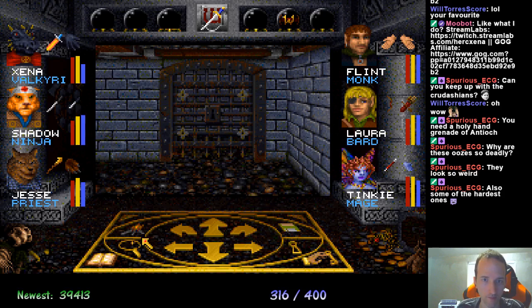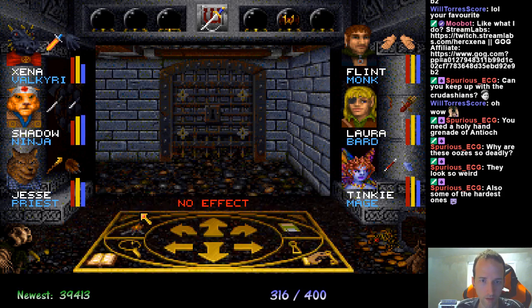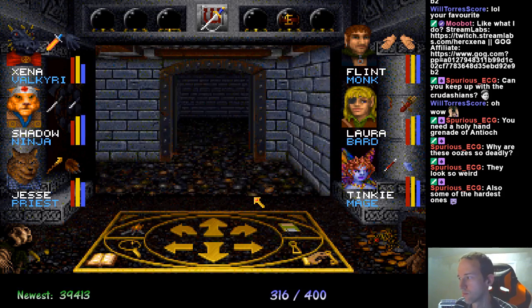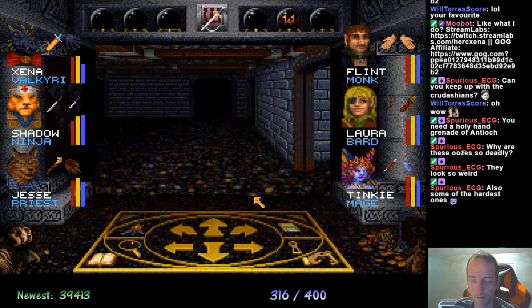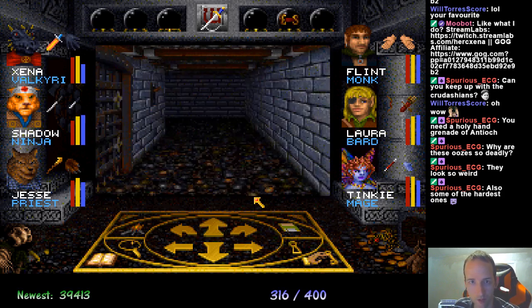And I'll use the key here. I'm not sure if this is the right key. Let's see if it is. Nope. Not the right key. I wonder if it will open any of the passageways that we saw before. Let's try it. We'll try it in the first one to see. If it doesn't work on that one, then we can hit this lever here.